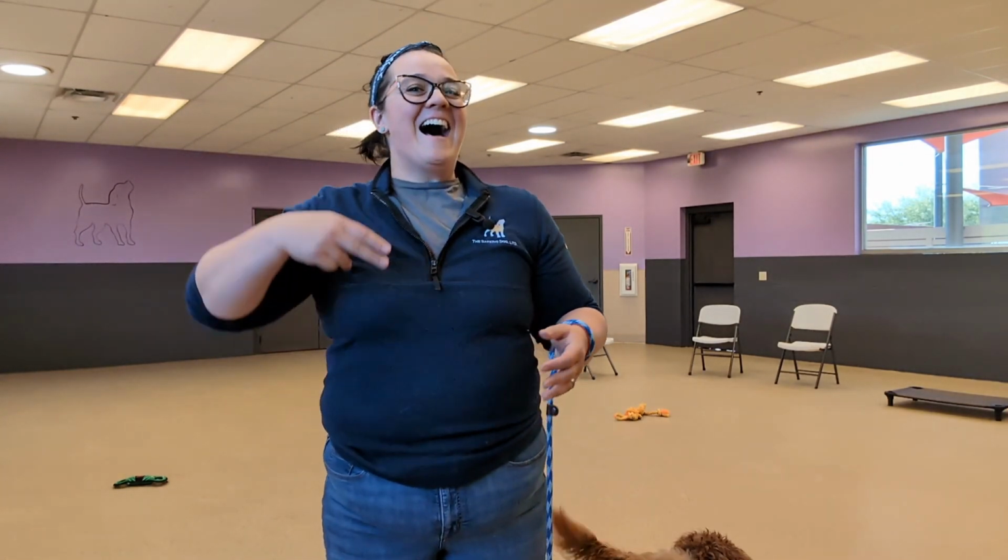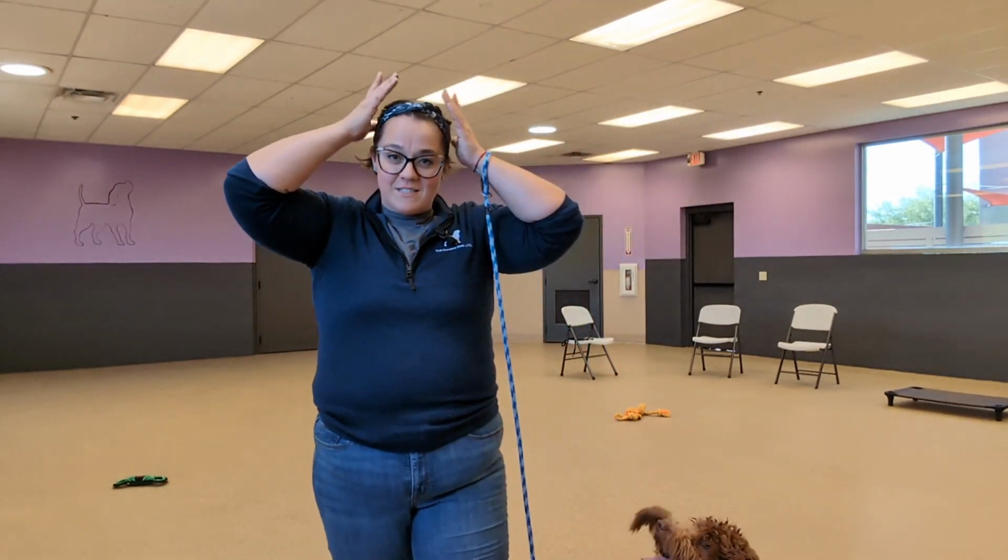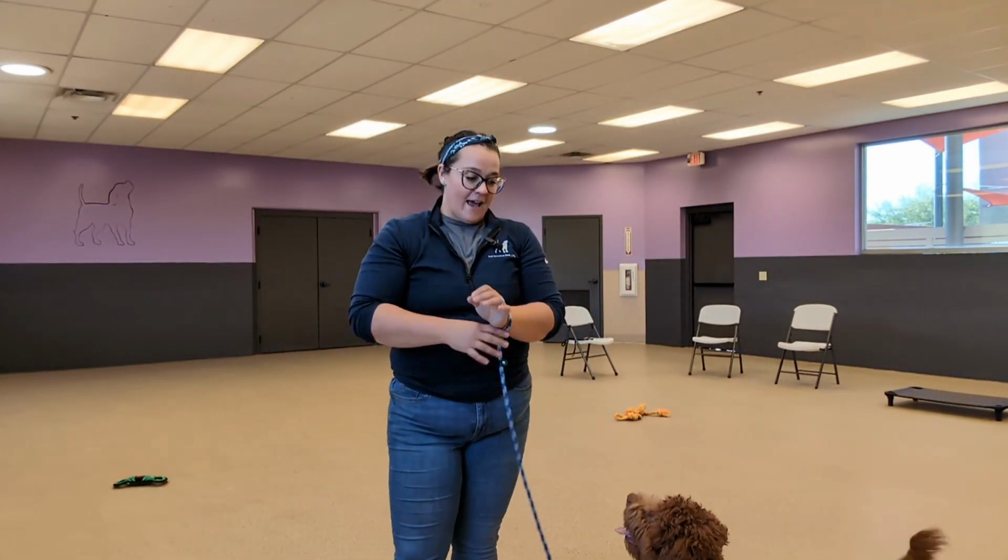Up here is where we want the slip lead. Down here is not. Down here is where you get the trachea and you get the noise. Up here, there's a lot more muscles and ligaments, so it's a lot more safe on their neck.